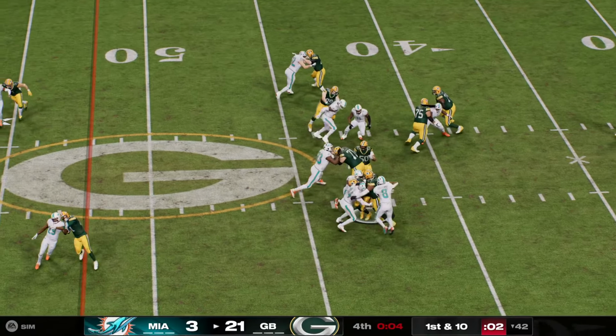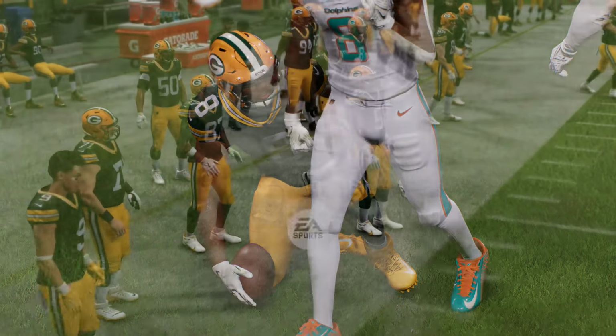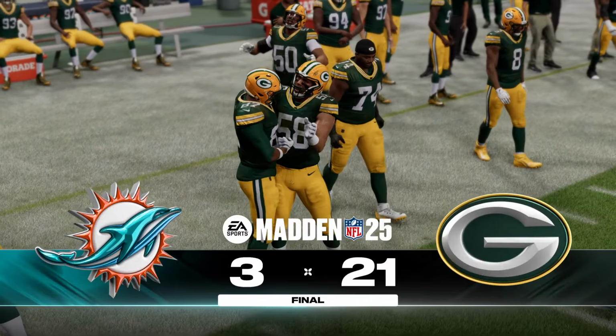On first down, they go with Jacobs again. And he can only manage to get a couple. 2nd and 8 coming up. So it's all over. A Green Bay victory.